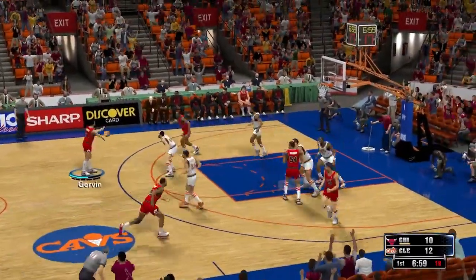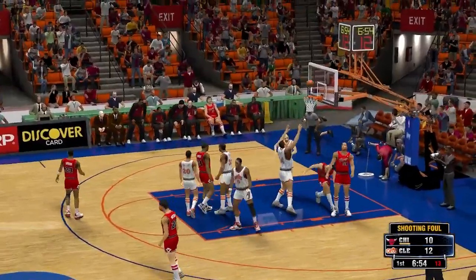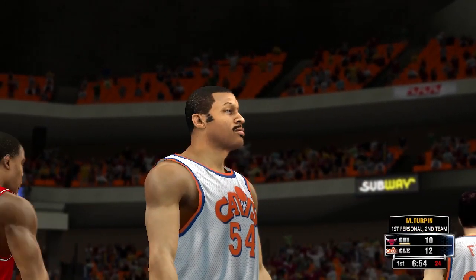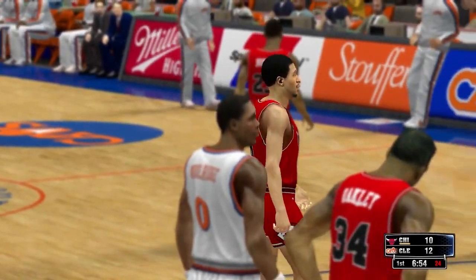Gervin outside. The feed to Ogle. Back to Gervin. And fouled hard that time. He'll get to the line and shoot two. The Bulls have gone 2 for 2 in the game at the line.